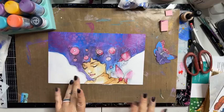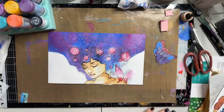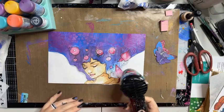So she's looking okay. Just going to find my heat gun again. Dry off this gesso so I don't put my hand in it.